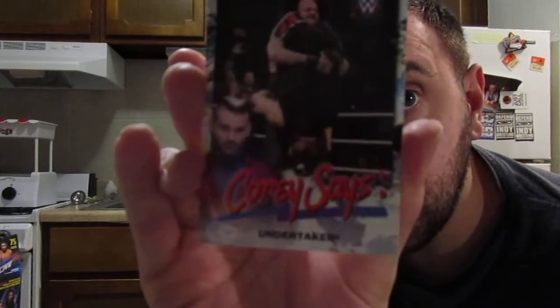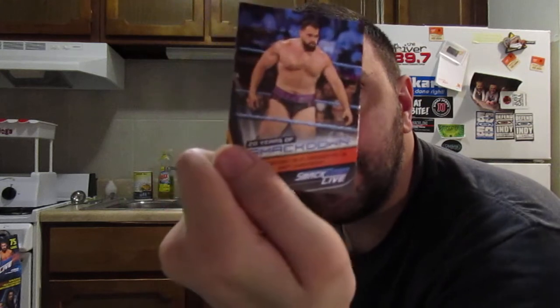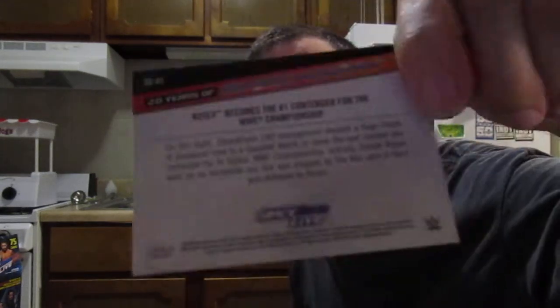Next we have the Corey Says subset, this time Undertaker Tombstoning, I believe that is Kevin Owens. That's the Corey Says subset. And finally, pack number 10, barring a relic that I might find, there's Rusev from 20 years of SmackDown. The particular moment is Rusev becoming number one contender for the WWE Championship.